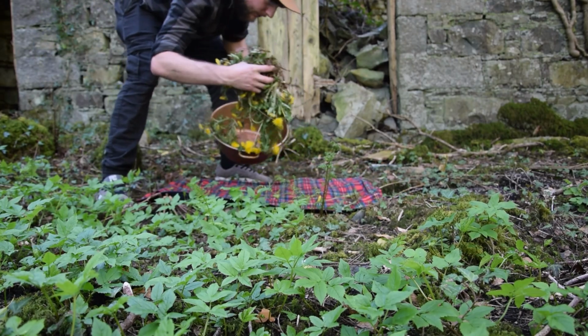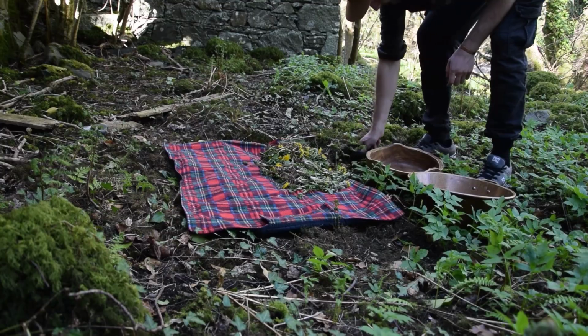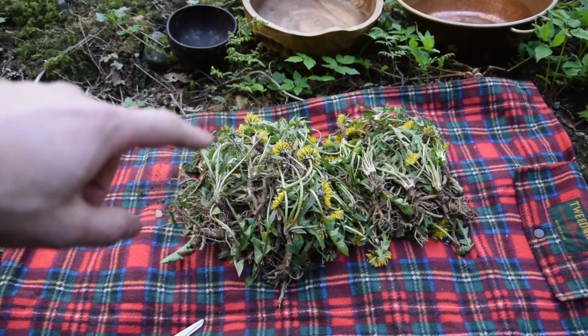So I've come down to the old mill because it's a wee bit sheltered from the wind, and of course you can hear the river in the background. So I'm sorry about that. So my next step is going to be separating these dandelions into 3 components. Its roots, its flower and its leaves.